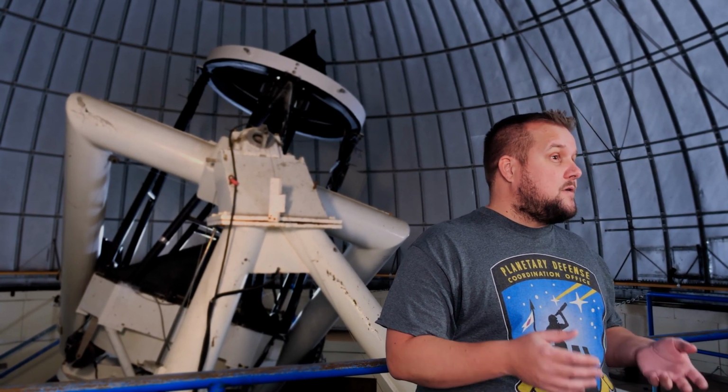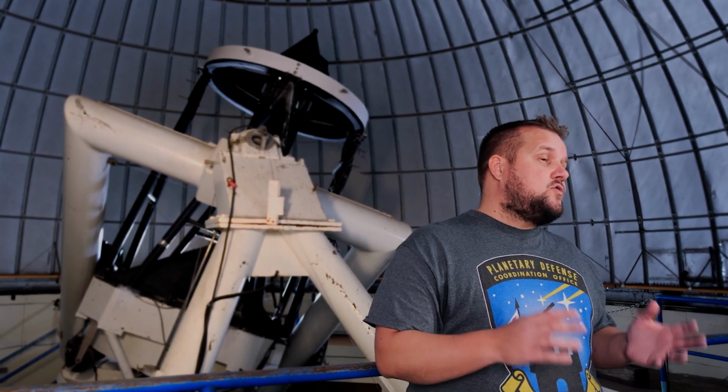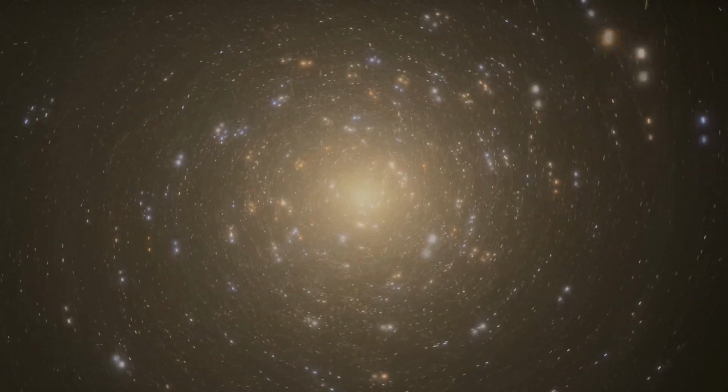We need to know more about these objects that could impact us. How big is it? What's it made out of? How does it spin? How much potential for damage might it pose on the ground? The Earth has been bombarded by asteroids in its history, and it will be hit by asteroids again. The questions that we're trying to answer in Planetary Defense are when, where, and which rock is going to do it.